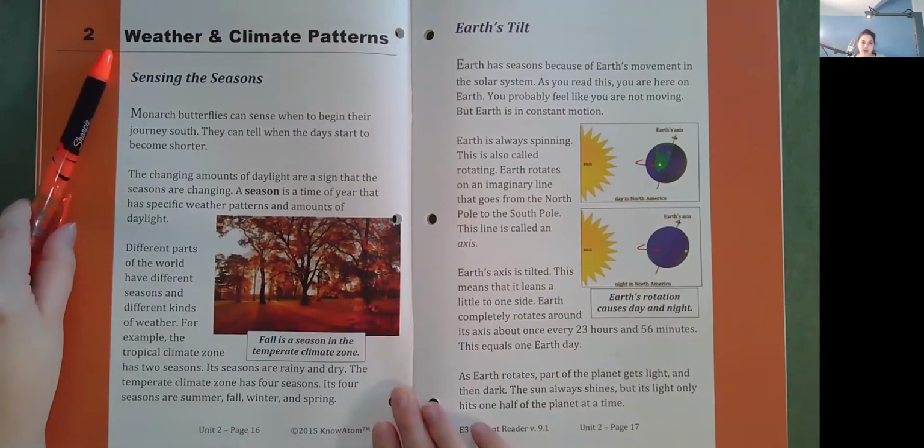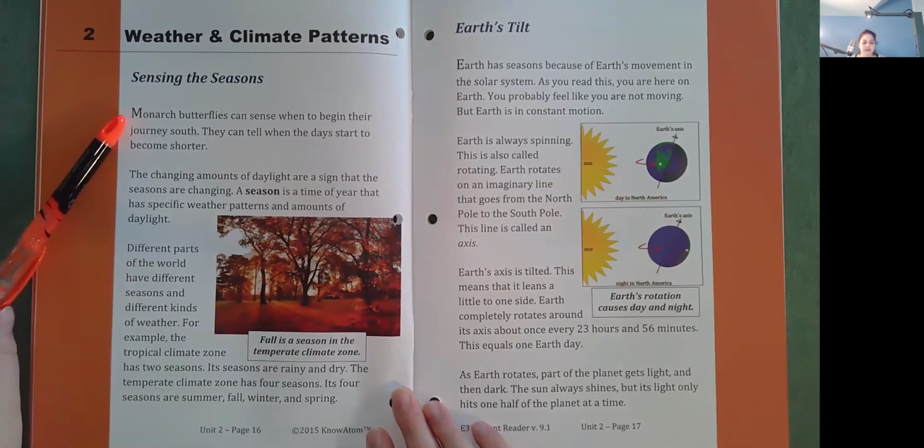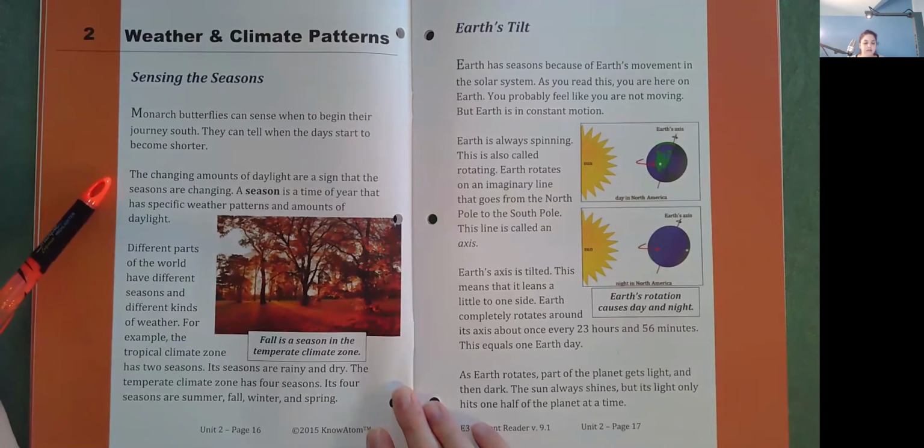Weather and climate patterns. Sensing the seasons. Monarch butterflies can sense when to begin their journey south. They can tell when the days start to become shorter. The changing amounts of daylight are a sign that the seasons are changing.